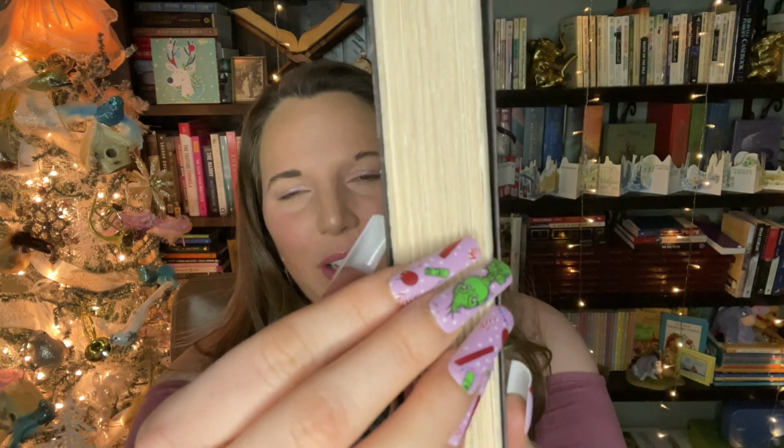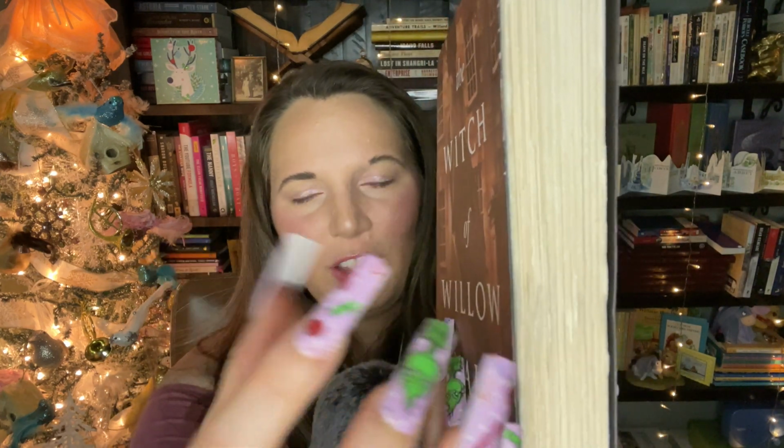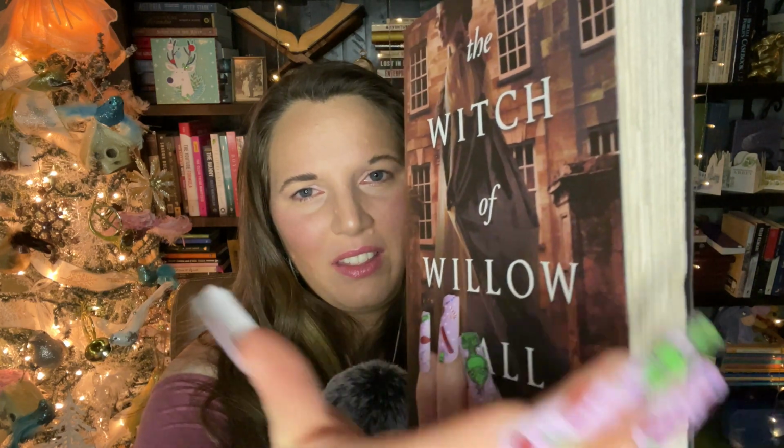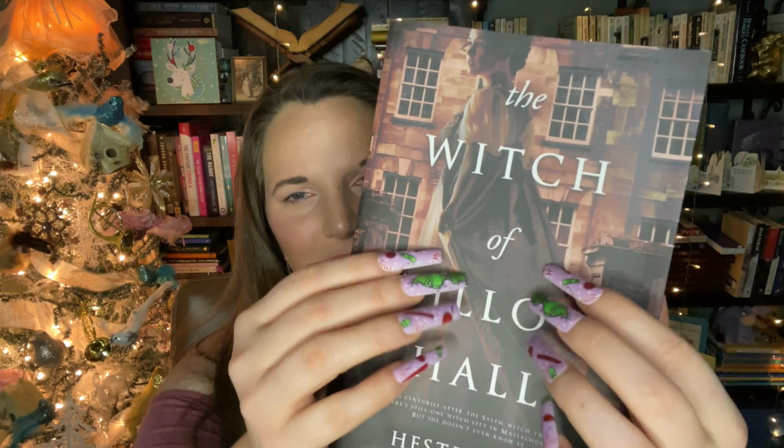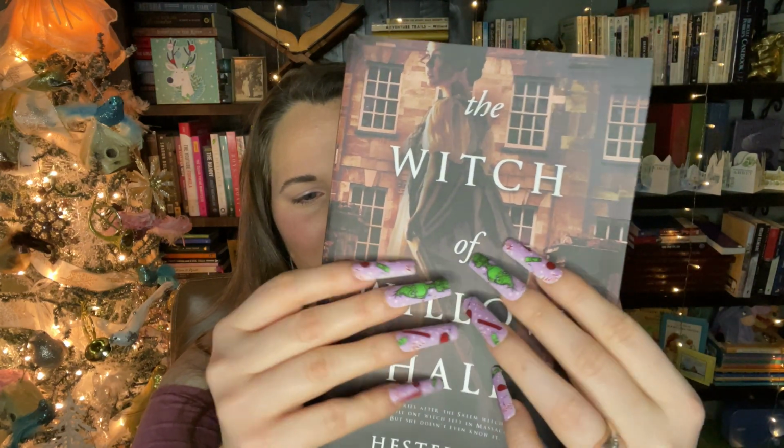This one has super cool pages. I'm not sure you can tell on camera, but they look almost like they're torn. The cut of the pages on the edge is rough cut, like they've been torn out of a notebook or something. So that's pretty cool.